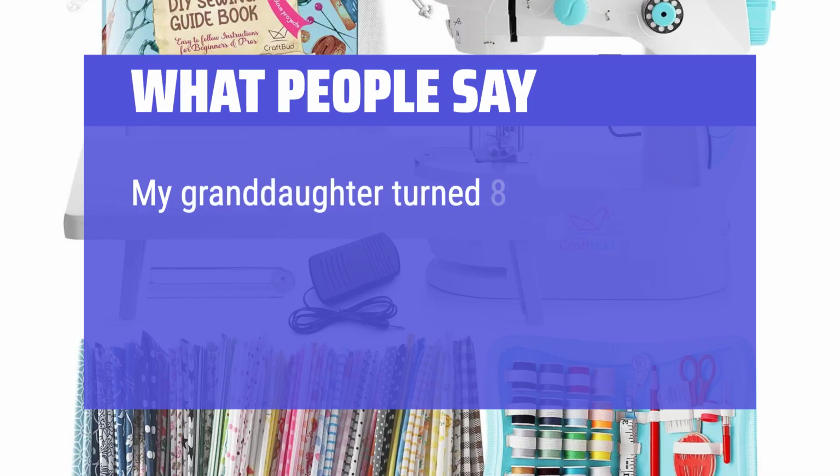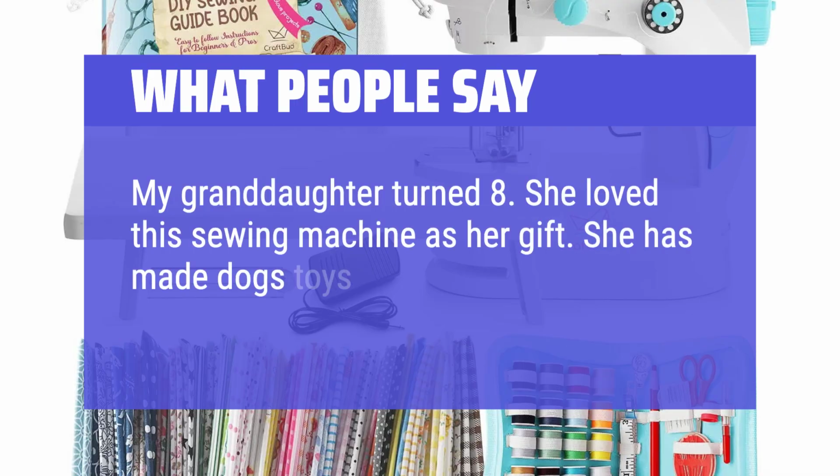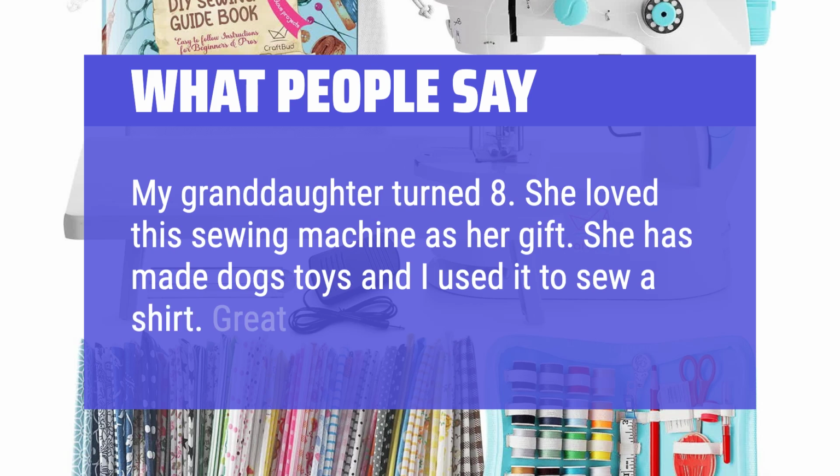What people say. My granddaughter turned 8. She loved this sewing machine as her gift. She has made dogs' toys and I used it to sew a shirt. Great for a beginner.